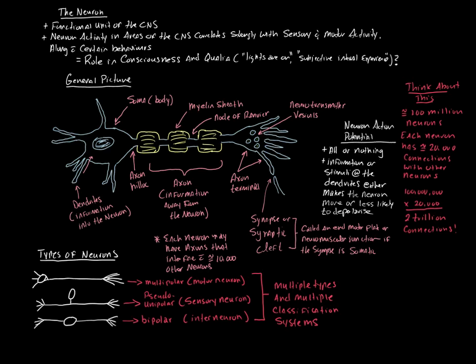Okay, I want you to think about this. Each neuron may have axons that interface with approximately 10 to 20,000 other neurons. So let's think about this. There are approximately 100 million neurons in your brain, each one interfacing with 20,000 other neurons. If you go 100 million times 20,000, that's about 2 times 10 to the 12 connections, or 2 trillion connections within your nervous system.